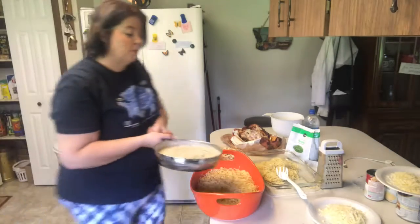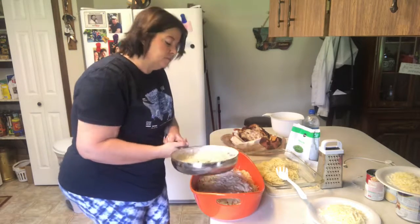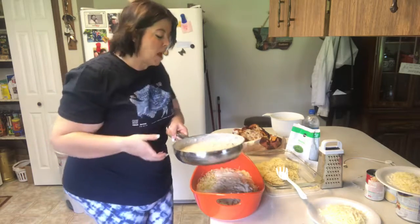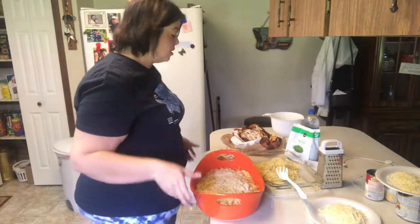This sauce is super thick. Well, I say super thick. It's not super thick. So good. I think I did that so amazing, especially with no recipe.